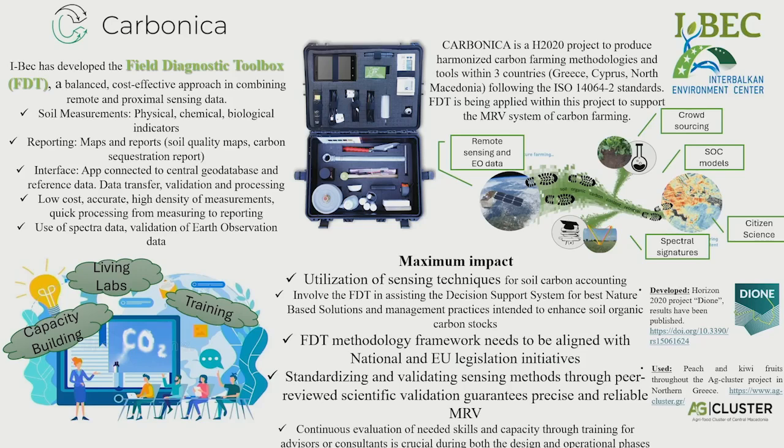So this is where we were the year before. This is a field diagnostic toolbox that we presented in the previous Carbon Farmers Summit in Valencia the previous year. So this is where we were 1 year before, developing this type of portable and affordable diagnostic toolbox. And in the last year, we have moved on to develop and propose more things, more solutions. Next slide.